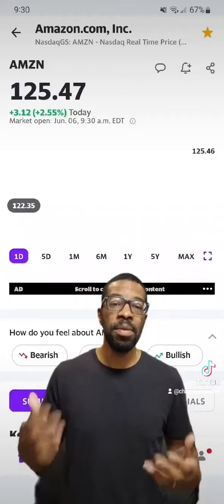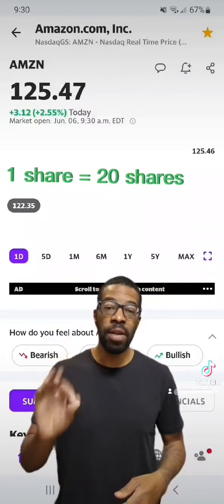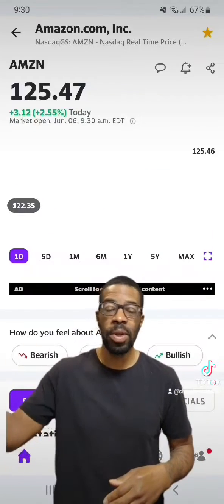So how much is Amazon splitting the stock by? They're doing a 20-to-1 split. So for every one share that you get, it will now become 20 shares. So if you have one, it becomes 20. You have two, it becomes 40, and so on and so forth.